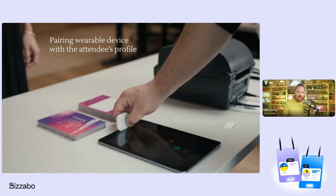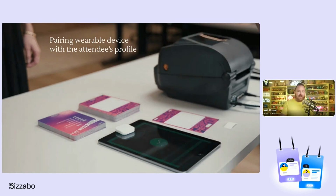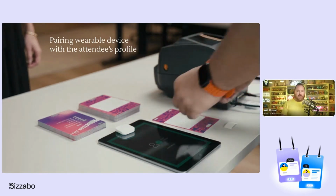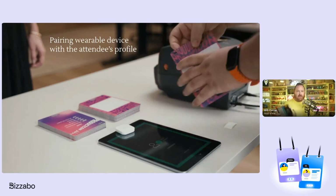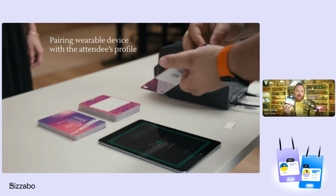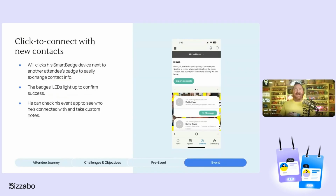In this process, it literally takes a couple seconds to do this. We take the device, we pair it, we print out the name, we stick the name on the badge, and then we stick the device to the back of the badge, which is going to be really important for later. Next thing I'm going to do is get my badge and walk around the event, and I'm going to run into people, right? I'm going to run into my friends. I'm going to run into people I haven't met before.